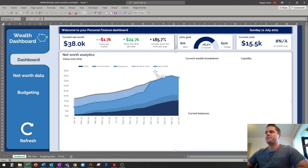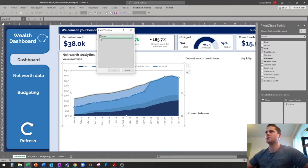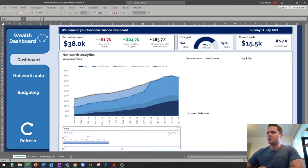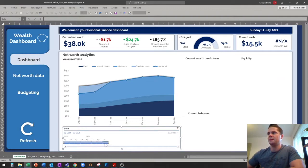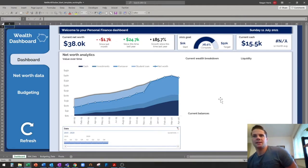So another thing I want to show you to insert is a timeline. If we click insert, we can insert a timeline based on date, and then we're going to have this down here. If you click here, you can switch what view you want it to be, but what this is going to allow you to do is look at different periods of time, especially as this grows over time. You might not want to look back to the very first entry you put in. Maybe you just want to look at the last 5 years. So as you build this data over time, this is going to give you the flexibility to change the period that you want to look at this chart on. So I'll leave that there for now, and we'll move on to create some of these other charts here.